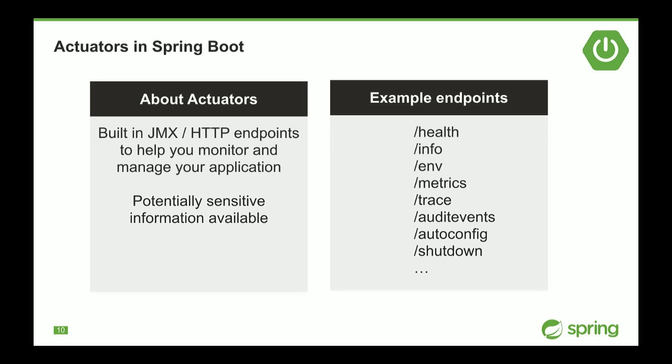Great. So let's... actually, no. Sorry, my apologies. This is you. So, Madhura, yeah, let's talk a little bit now about the actuators in Spring Boot as a preface for some of the integration work that we've done.